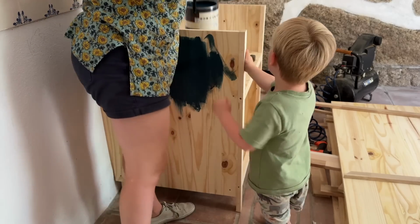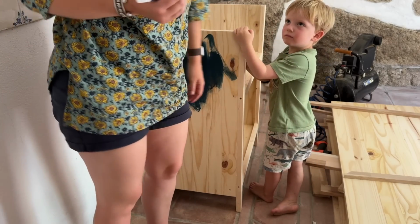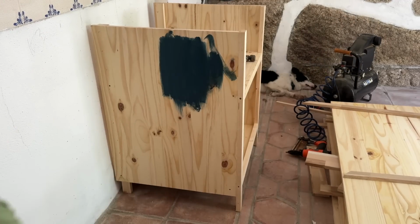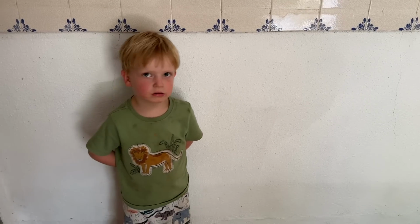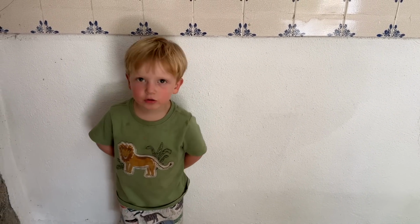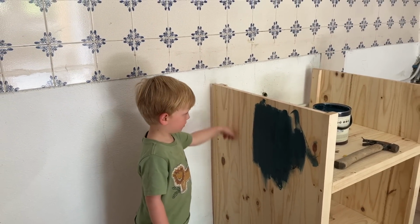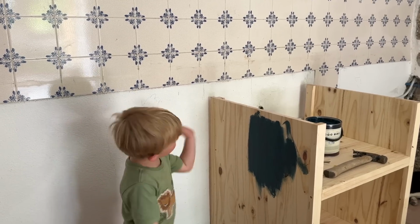That's it, we're done. Now, what we've got to do, Crusoe, is stand back here and look at that colour against those tiles and think, does that work? No. No, hey? I don't think you're necessarily wrong, buddy. Maybe it's not a good colour. If it's not a good colour, what other colour would you do? I'm gonna paint here. So you just want to paint more, do you? I think it's a good colour, buddy.